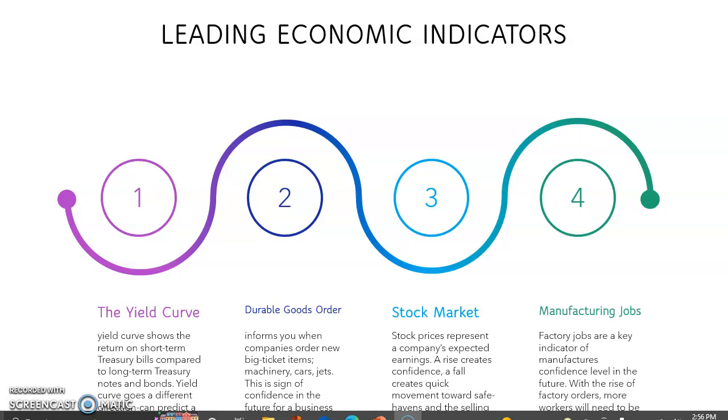So the yield curve shows the return on short-term treasury bills compared to long-term treasury notes and bonds. So the yield curve goes a different direction and can predict a recession. Of course, this is not 100% accurate, but normally it is, when the yield curve does invert.